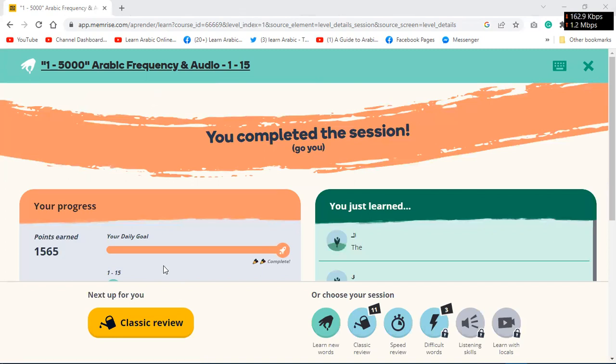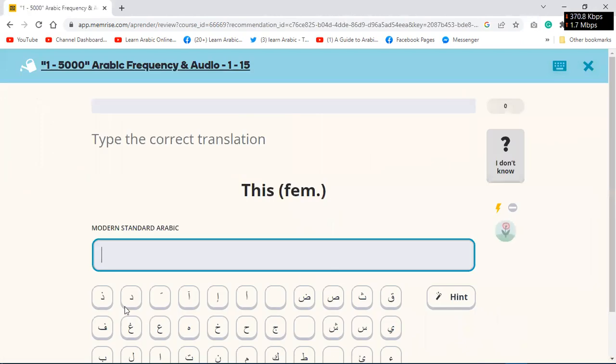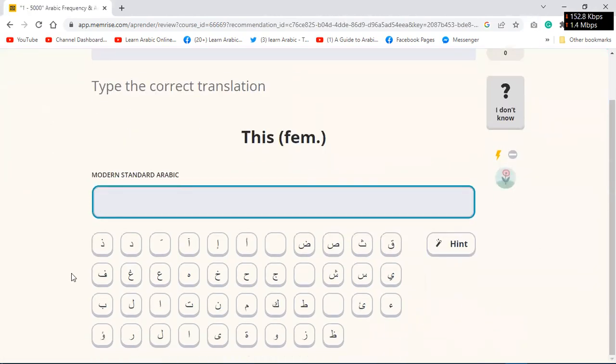Miss Sami. Miss Bisma. Yes. What is the word for this feminine? Hazihi. Tilka. Hazihi. And so. Wa. He is saying not wa, some other word.